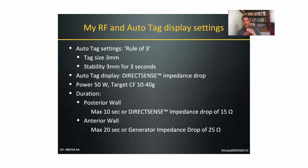So I don't have a very long period before the AutoTag appears, because I want to be able to see even tags where I've delivered RF very briefly. And this is particularly important because I use a power of 50 watts with a target contact force of 10 to 40 grams. What that means is that you often have fairly substantial lesions quite quickly, especially on the posterior wall. So you want to make sure that your AutoTag settings are such that you see the lesion earlier rather than waiting for 10 seconds, as some people do.